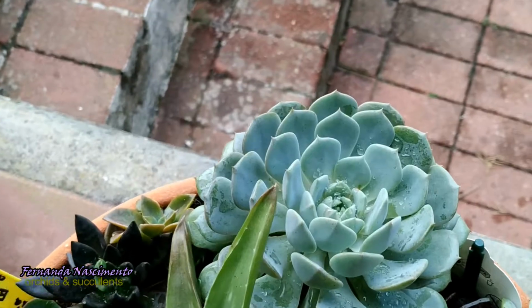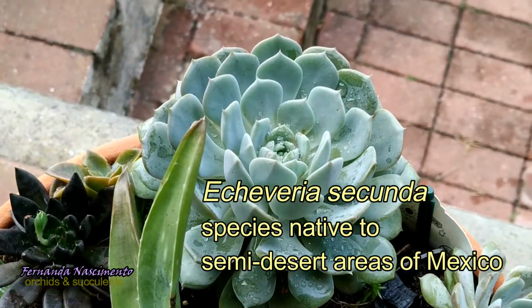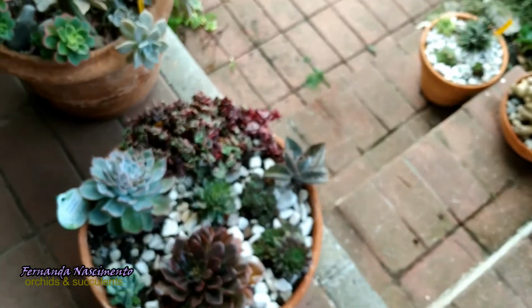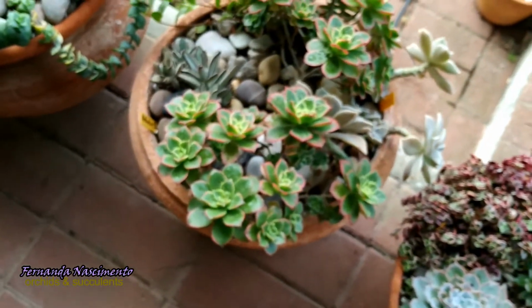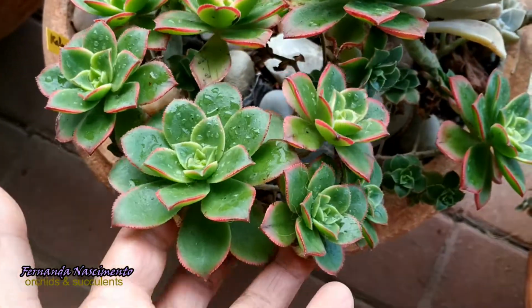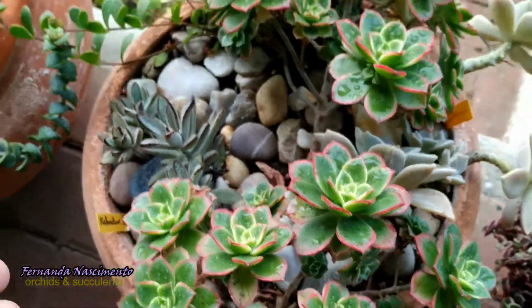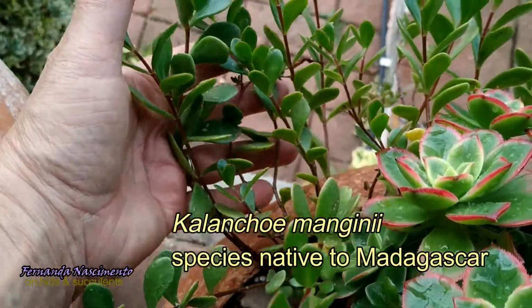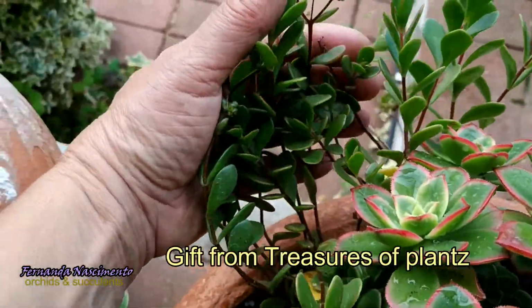This is also a nice one. This is Echeveria Secunda, and it's a beautiful one. Let's see some other one I might want to show you. These aeoniums are quite nice with beautiful colors. This is a kalanchoe offered me last year. Look, George, how much it has grown.